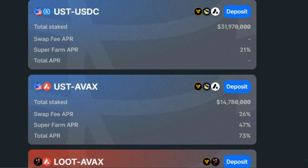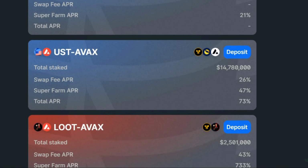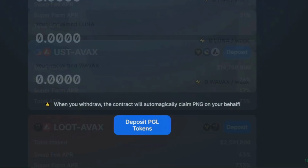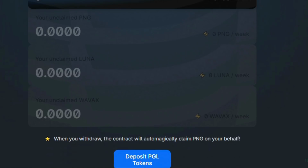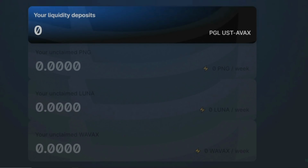And as you can see right now on Pangolin, this liquidity pool pays 73% and has $14.7 million in TVL, making it one of Pangolin's largest pools. And this is a boosted farm, so the bonus rate is not likely to last too long, but an excellent APR will remain on this popular pool. And deposits are pretty straightforward here. Click on the Deposit To button. Then you can see your deposits as well as your reward ratios, which update constantly.